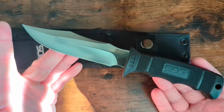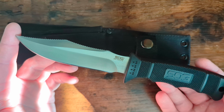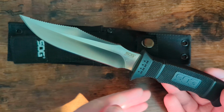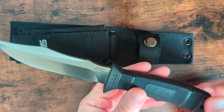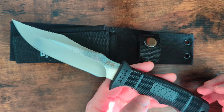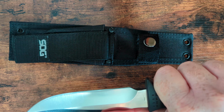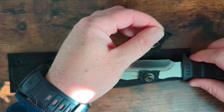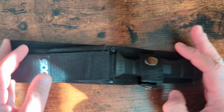The Seal Pup you can get at Walmart right now. The ones I've been to locally have them in the knife case for 60 bucks. The Elite version will cost you a bit more. But the Seal Pup, grab it at Walmart for 60 bucks. Wrap it up, put it under the tree. Tell your gift recipient, hey, this is a knife that was issued to Navy SEALs, because it really was. All right, SOG Seal Pup.